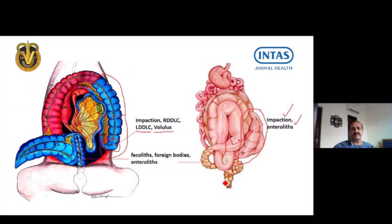Third is the fecolith. In some horses, especially, I'm repeating, mules and donkeys and some horses, they have a habit of eating foreign bodies, and those foreign bodies are likely to get stuck in this part of the intestine, this one and this one.